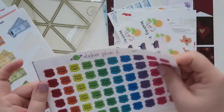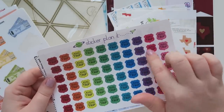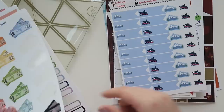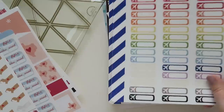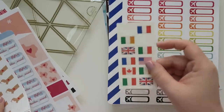I'm sorry. All right, so from Sticker Planet, I got these road trip stickers that are kind of like little Route 66 signs kind of a thing. Also, this is that shop that doesn't exist anymore. And then we've got some Plannertopia tickets, like little boarding passes, little travel event boxes. I've also got some more of those flags.